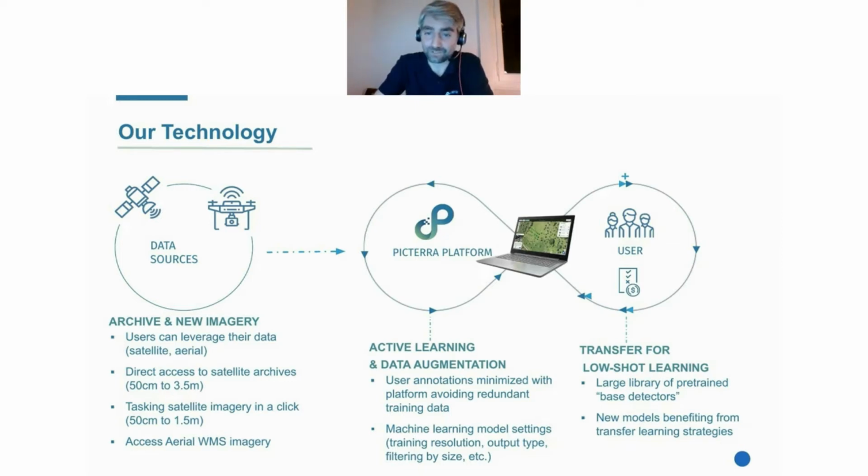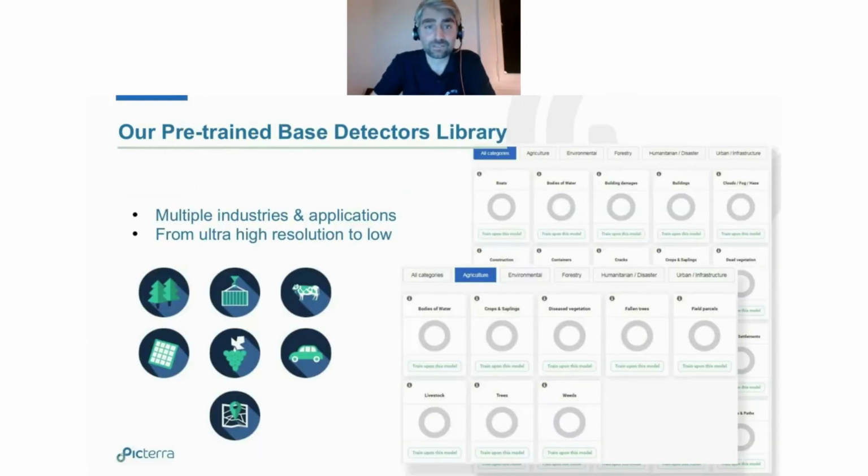So we have a library of pre-trained detectors. It's really the idea that it speeds you up in training your deep learning model. It boosts the accuracies, because you are then only adapting the model to the specificities of the resolution of your sensor, or some specificities of your object. So you find there in the categories what is closest to your object of interest, and you will see there are like 30 models that you can choose from, different applications, different industries, and also different types of sensor resolutions.